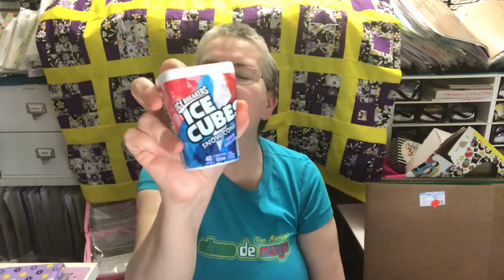What I bought at Target is not crafty. I bought some of the snow cone Icebreakers. I like this gum. It's got xylitol in it, which is good for dry mouth because it activates your saliva glands. My doctor actually recommended that I chew it, and it's sugar-free, I'm pretty sure. Icebreakers, because he specifically mentioned this one.